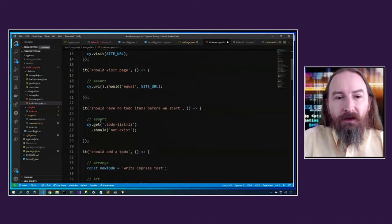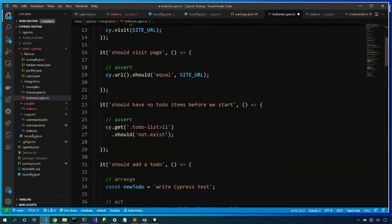Let's level up. Now we want to go look in with the CSS selector to look for to-do items. Now I haven't created any yet, so of course the list will be empty. And we can see this jQuery-like syntax, dot should not exist. Yeah, it's a magic string, but all else being equal, I would rather have Chai's syntax of should dot not dot exist, but I get it.